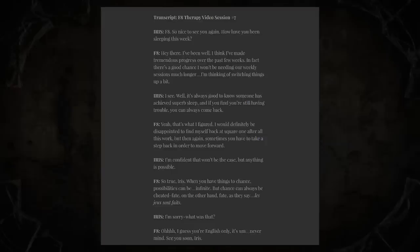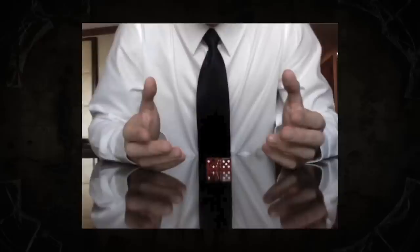"There's a good chance I won't be needing our weekly sessions much longer. I'm thinking of switching things up a bit. I would definitely be disappointed to find myself back at square one after all this work, but then again, sometimes you have to take a step back in order to move forward. When you have things to chance, possibilities can be infinite. But chance can always be cheated. Fate, on the other hand, fate, as they say, les gens sont faits."